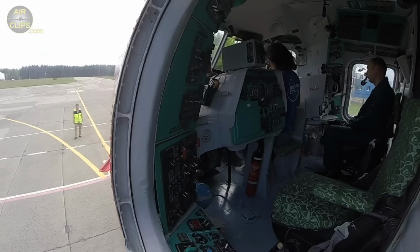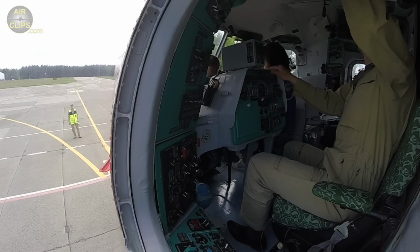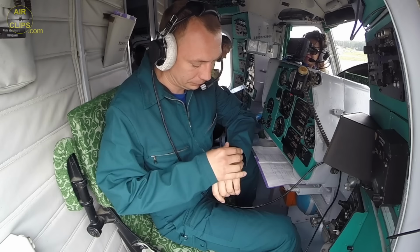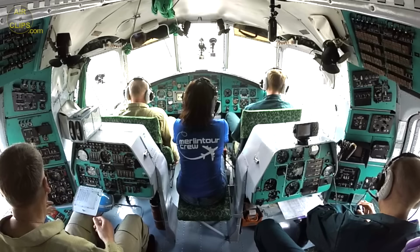It actually accommodates four crew on this mission, plus one lady from the tour operator in the middle on the jump seat. Behind the flight deck that you can see here is another small room, like an aisle, and behind that you have the large cargo bay.